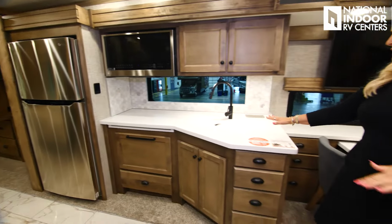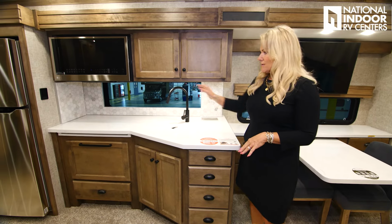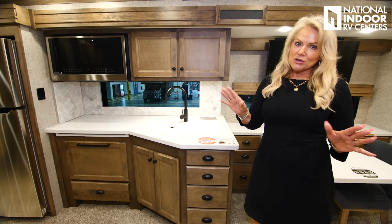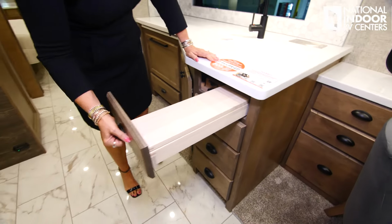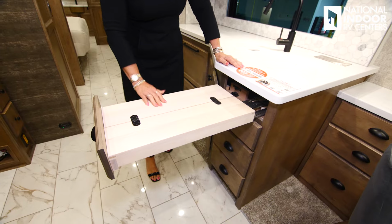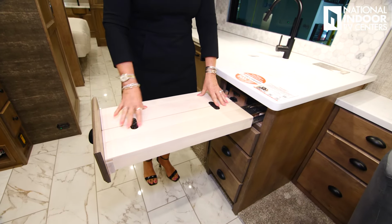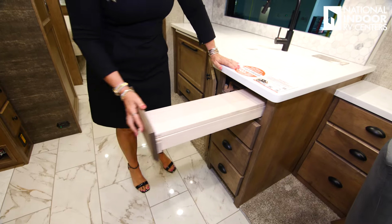As I come into the kitchen, see the beautiful countertop. I love the backsplash, the way they finish off the kitchen window. Love the kitchen window because I like all that natural light that we can get. So let's check out our drawers. First of all, we've got the extendable countertop. So that just flips over. Now we've got extra workspace. Put your cutting board up here. You're ready to go. And then it just stores right away.